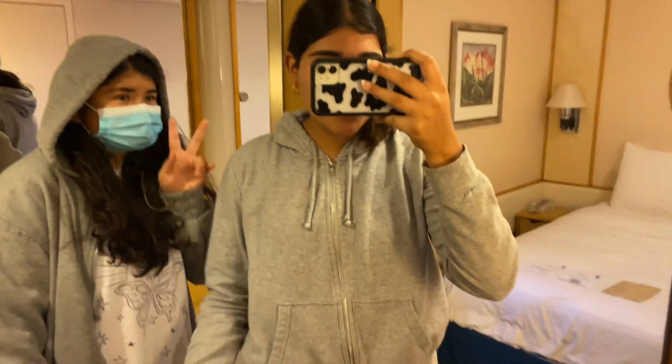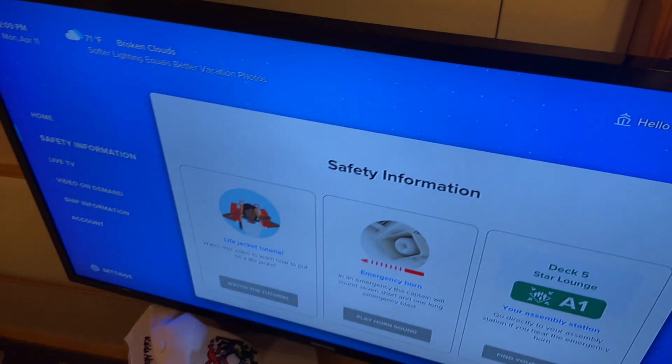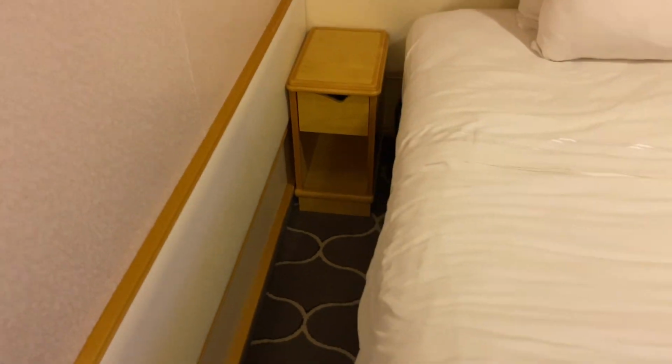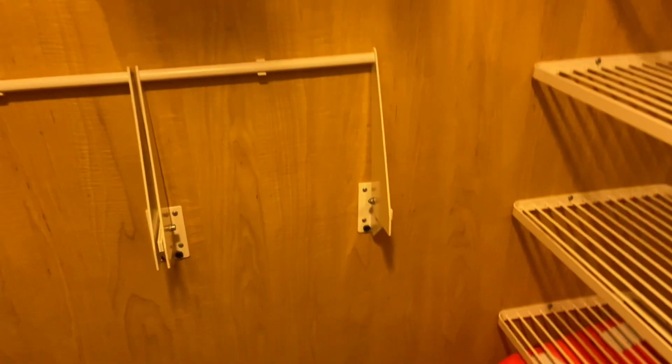Guys, we're in our room. So this is a fit check. And see, they have a TV. That's really cool. And then the beds. Then it came with some stuff here, and it has some little storage on the side. And I think this is just a mirror. And then here's some hangers and an emergency life vest. And what's in here? I don't know if that's a cabinet.